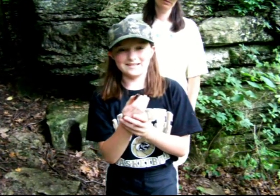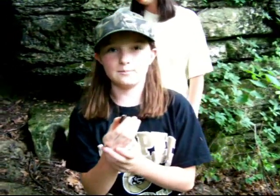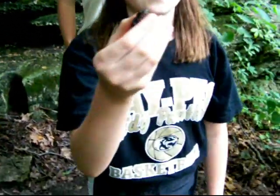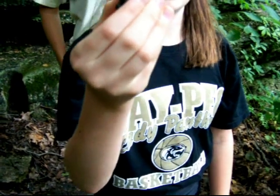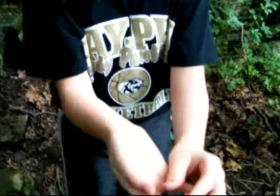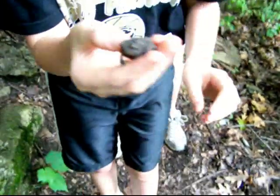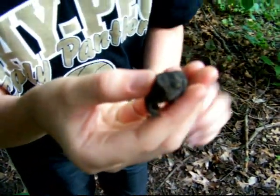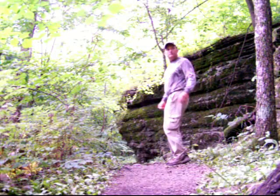What you got? A toad. I found it when I was going up this steep hill here. All the rock outcrop? Uh-huh. And it was coming. Show him to me. I wanted to get it. Put your hand out. I never got a frog in a while. A toad in a while. There we go. He's a nice dude. You guys.